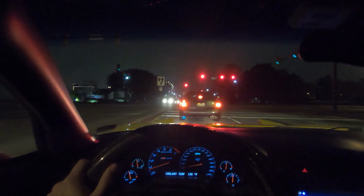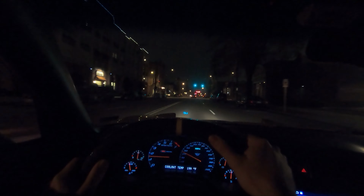Driving back home now. I'm not sure how well this thing picks up anything in the dark, but we'll see when I get home, I guess. Nice little drive through Old Town. Hopefully you can see what I'm seeing. It's really pretty this time of year.